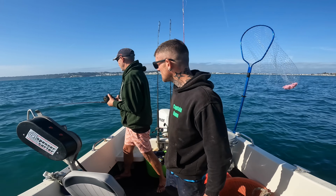Another nice black bream there. We're going to quickly head up and go and do these lobster pots now. Let's go get them. Okay, first string, let's get it up. It's a bit rough out here, everyone.